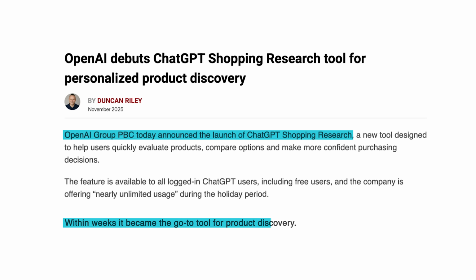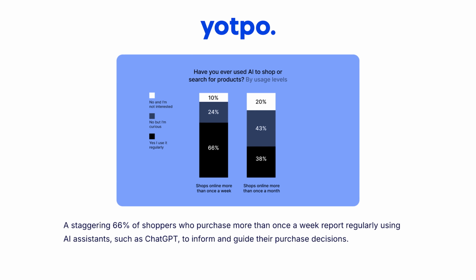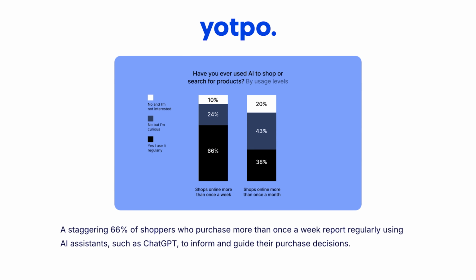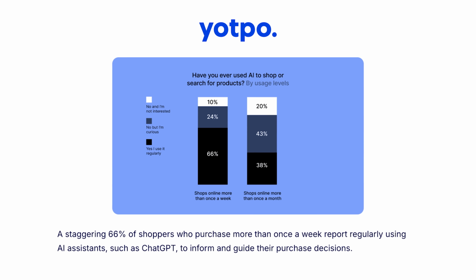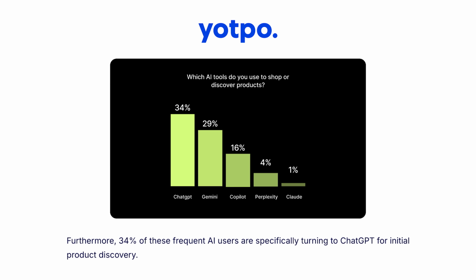Within weeks, it became a go-to tool for product discovery. The system doesn't just answer questions. It researches products across the web, synthesizes reviews, compares specs, and presents a personalized buyer's guide. According to Yelp's 2025 AI Shopper Behavior Report, 66% of shoppers who purchase more than once a week are using AI assistants like ChatGPT to guide their purchasing decisions, and 34% are using it specifically for initial product discovery.